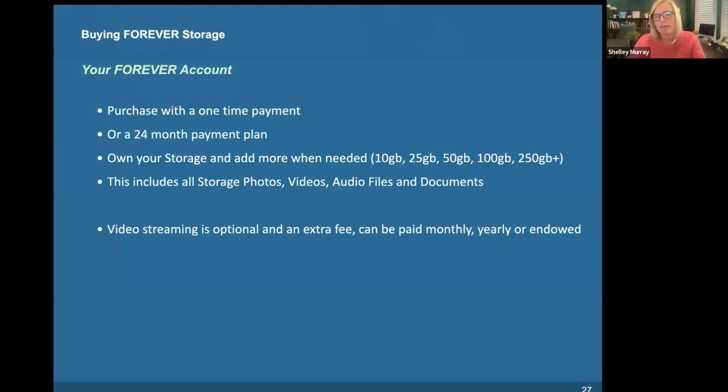The way it works, you see, I have listed there 10 gig, 25 gig, 50 gig, 100 gig, 250 gigabyte, and it goes up from there. But when you come in, usually clients will start at 50 gigs, 100 gigs, 250 gigs, but it's less expensive the more you buy. So you can start low and then you can add more, or you can start high and always just have that amount.